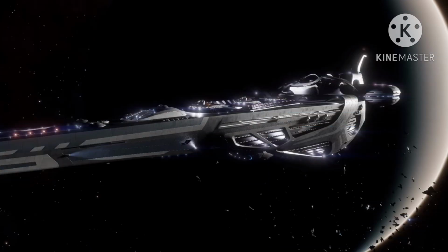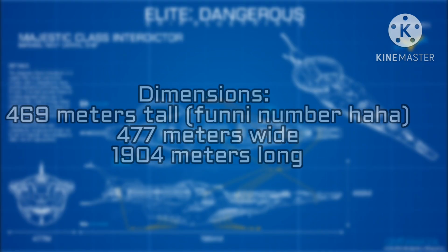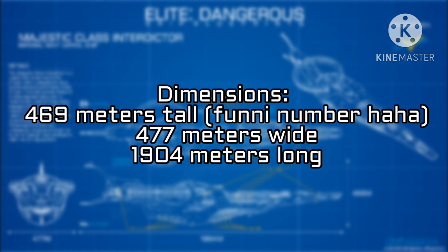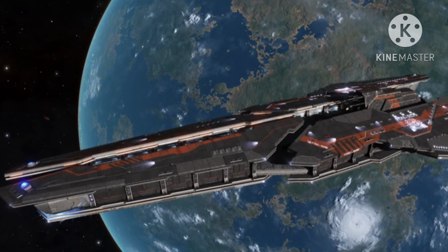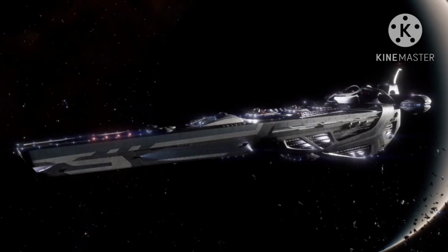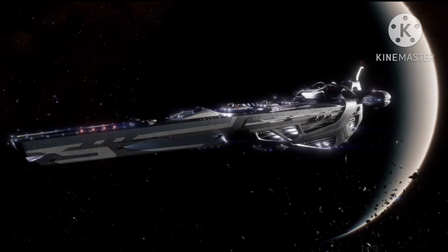The Majestic-Class Interdictor is an interdictor-class battleship, manufactured and designed by Gudemaya shipyards. Towering 469 meters tall, 477 meters wide, and 1904 meters long, its size serves as a reasonable contender to the Federation's counterpart, the Farragut-class battlecruiser. Following the Empire's stylish and curvy architecture, this is an extremely elegant ship to command.